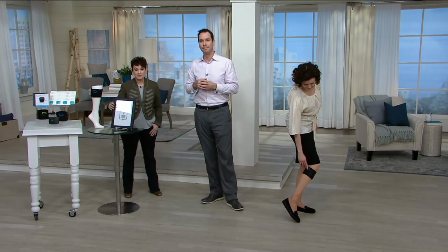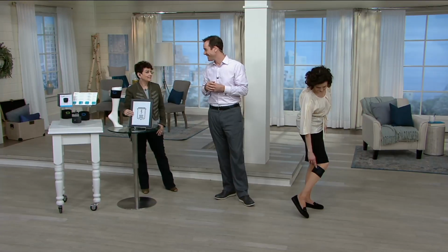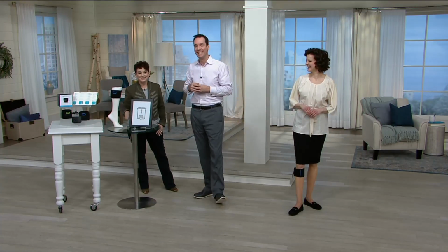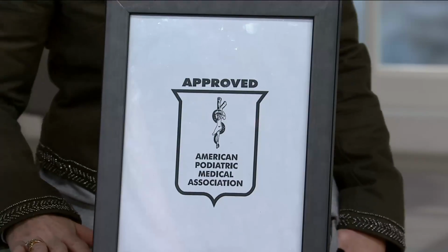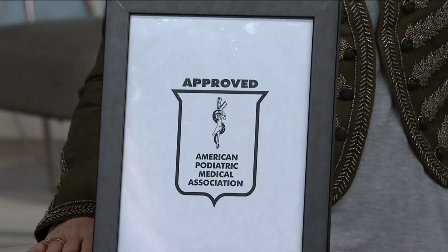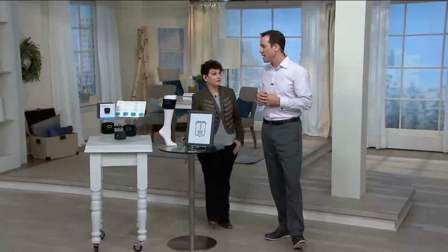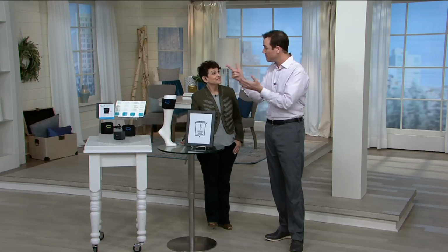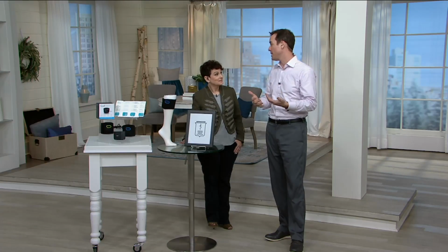Correct. I'm always happy when I see this, because you have a seal right here from people that I have spent a lot of time with, that I know and love, the American Podiatric Medical Association. They know their stuff, and they don't just hand those certifications out. It has to be earned. I know that for a fact. Podiatrists know the feet, but by wearing this on the calf, it can help people who have pain there.